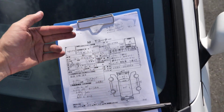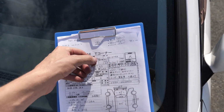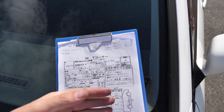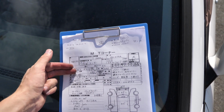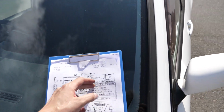Here's the auction inspection sheet. I'm going to quickly translate this from Japanese into English here. It's a 2001 Lancer GSR Evolution 7. There's also an RS Evolution 7, which is your rally homologation version, or kind of a harder core version of it. This one has 85,883 kilometers, 5-speed manual, AC, sunroof. Don't know how rare those are, but I haven't seen too many.